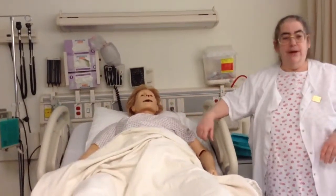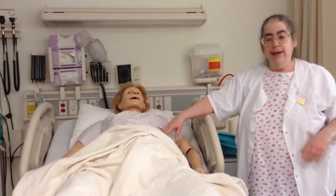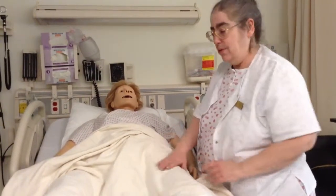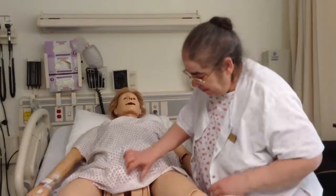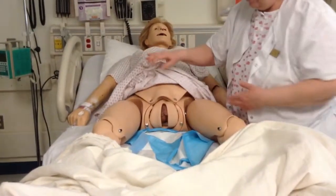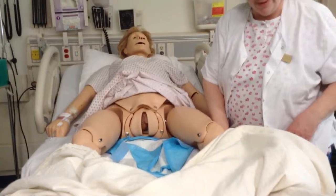You've got the monitors on. Okay? This patient has labored through her labor. Now, she's 10 centimeters. The head is crowning. We're going to deliver the baby. So what we're doing over here mostly, looks like the pelvis fell out. Okay. So what we want you to do is to break down the bed and prepare this patient for delivery.